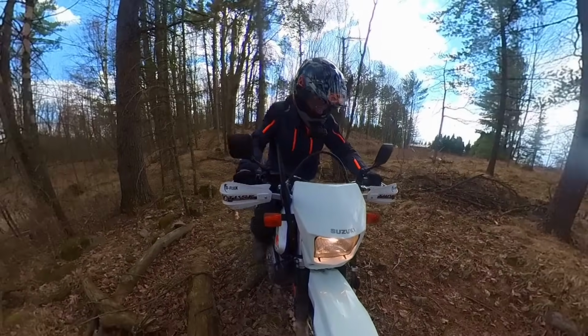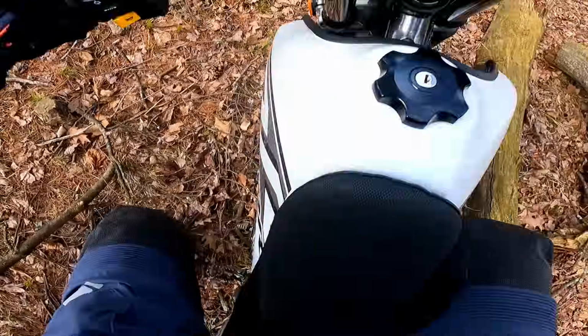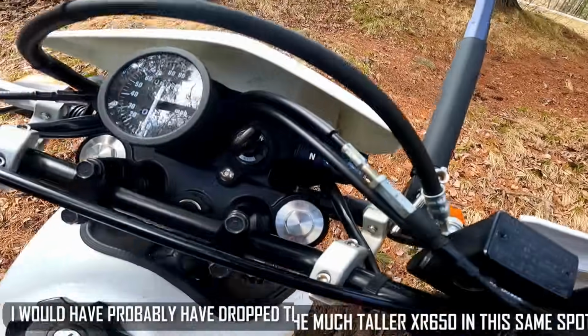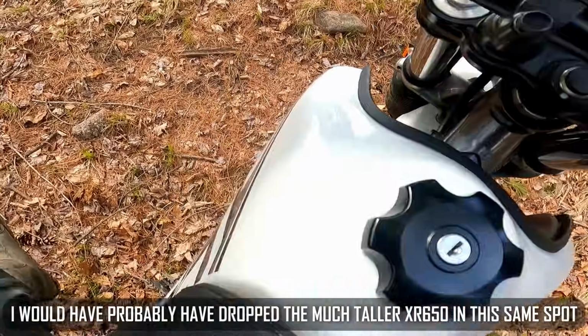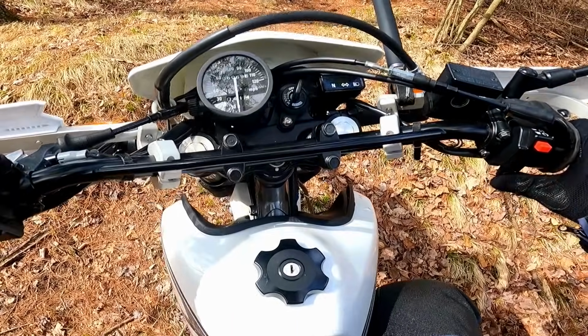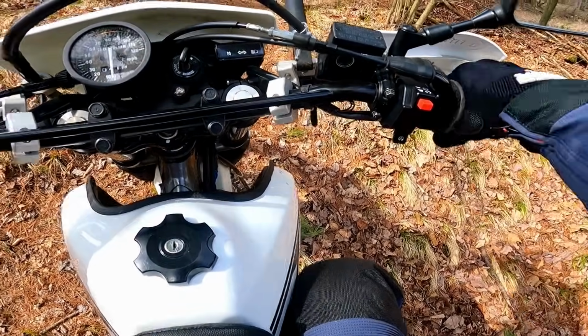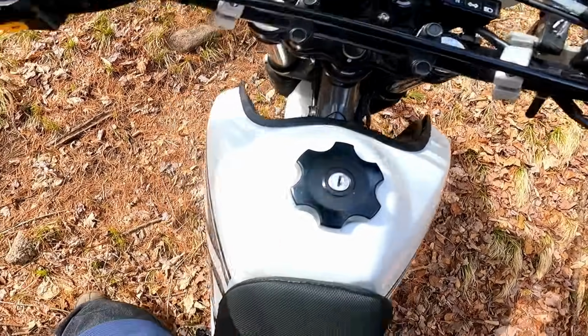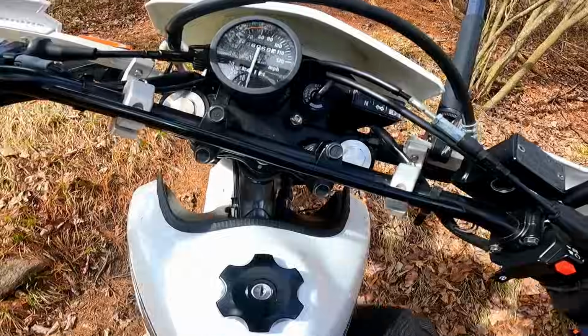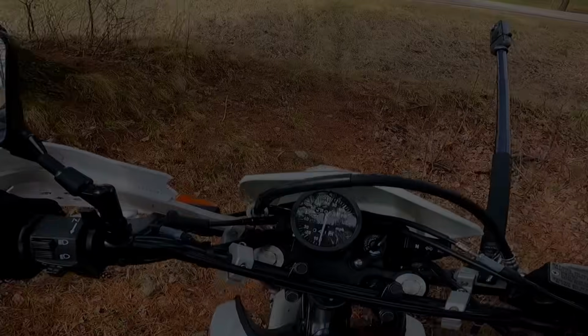Oh. Maybe I'm wore out. I probably am. But man, come on, keep her up. There we go. The XR is so much better off-road. Even as big of a bike as that is for me, I'm much more comfortable doing that on that bike. Would not have guessed that.